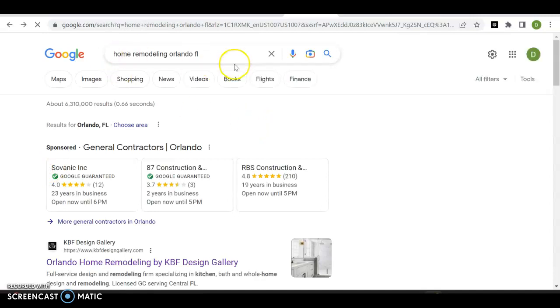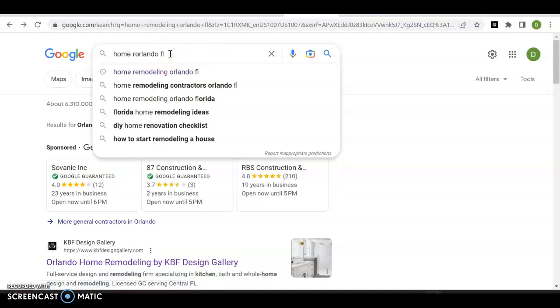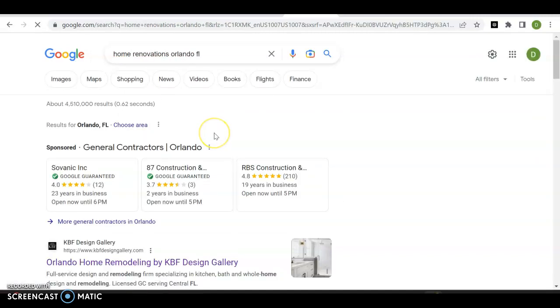Okay, we're going to go over here. Home remodeling, Orlando, Florida. You could switch this up to home renovations. Let's do home renovations, because that's more in tune with what you offer. And this is what we get. I have 2 keywords theoretically in one: a service and a location, which is good enough for Google Ads.